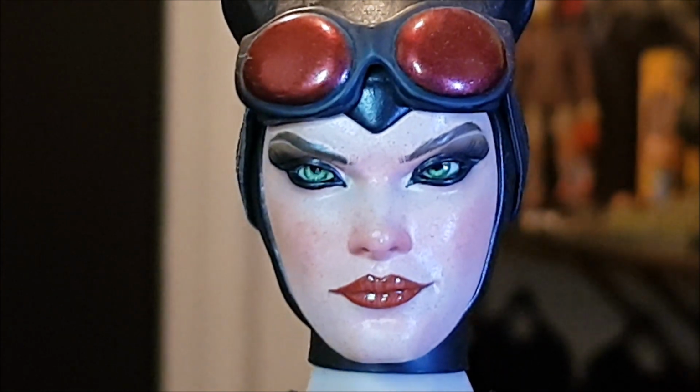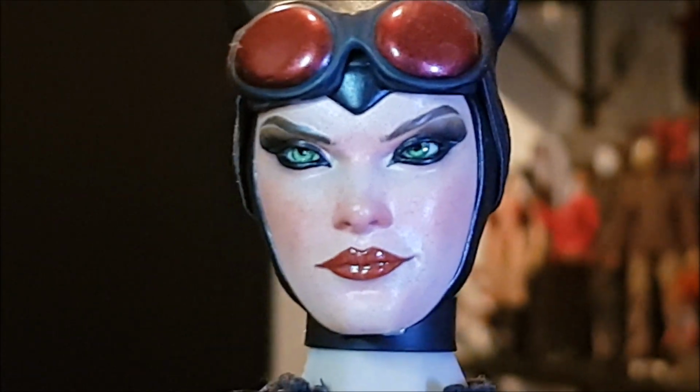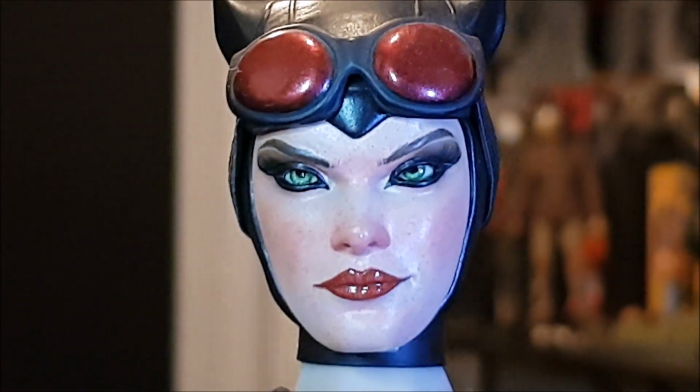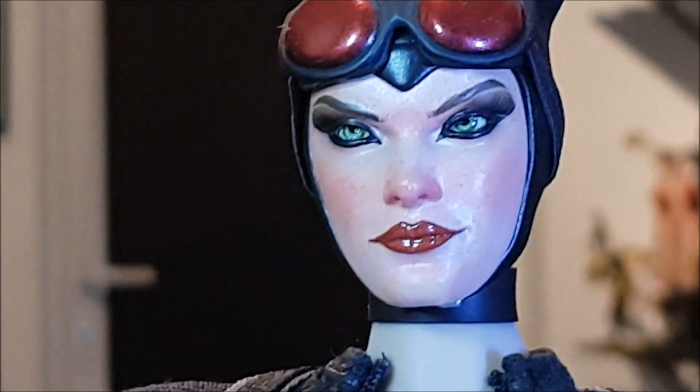But he repainted the whole thing, man. The freckles, look at the way her little button nose is slightly pink, like she's been out in the cold at night. And the lips, amazing. The eye makeup, look at the eyelashes on the top of the eyelid there, just amazing stuff.